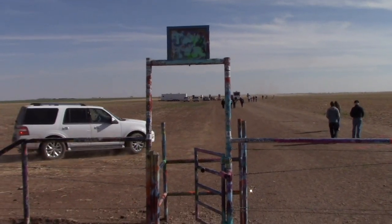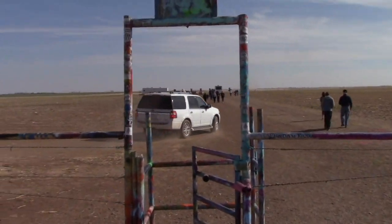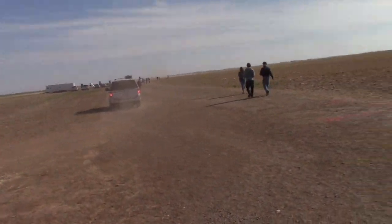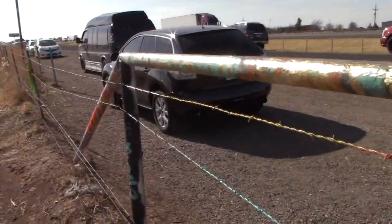Right through this gate. Near Amarillo, Texas.